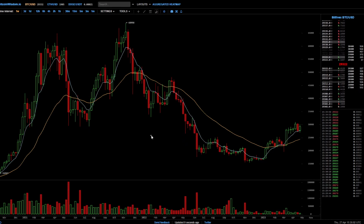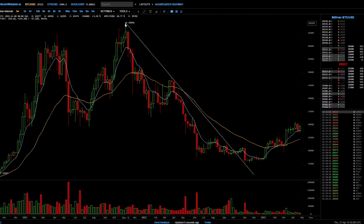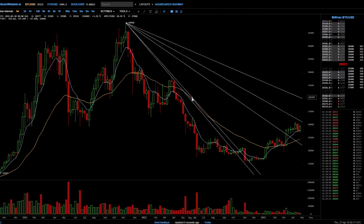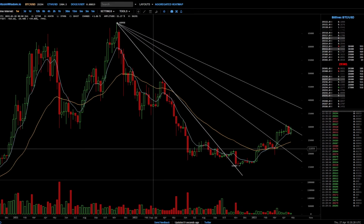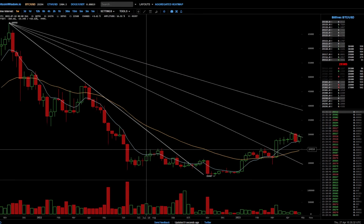And if you look, I'll try to draw my lines here so you know where I'm coming from. That's the all-time high. That's the bear market right there. I'm going to draw my fib lines again. See if we can make any sense of this. And you could kind of see something going on. That's about all I will draw at this point in time. Let's see if I can zoom in a little bit.